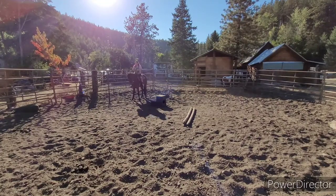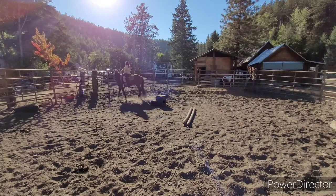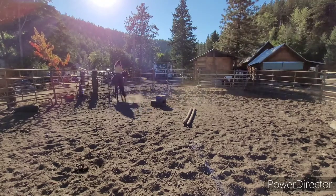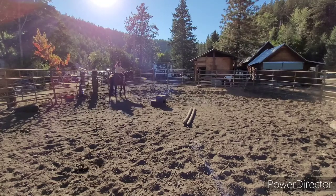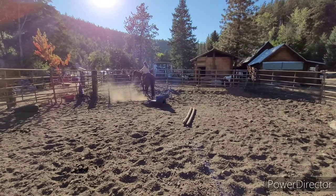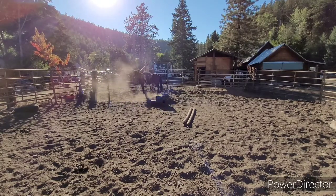I typically try to get a trot and canter and walk out of the first ride, but you can see just how slow she's going and kind of confused she is. That's perfectly normal. But some horses, when you push them, they can blow up. So I didn't really push her. I just worked on getting her to free up her feet today.